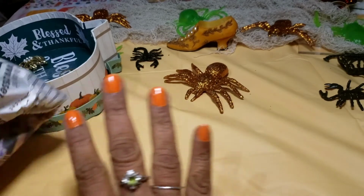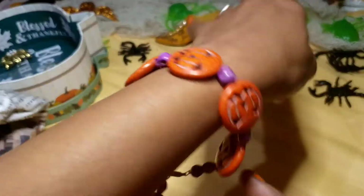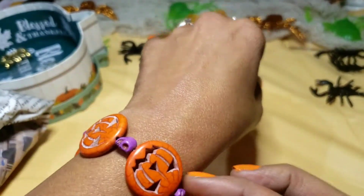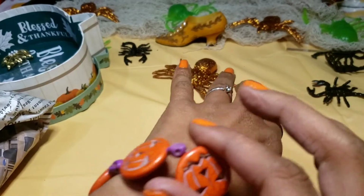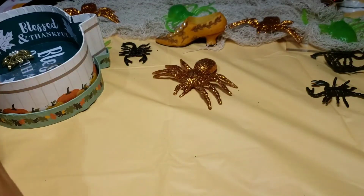But first, I have my normal rings on, but I have this Halloween bracelet on. It was friend mail from Doug of Vintage Boutique Cali. Thank you, Doug. So, let's get to the newspaper.